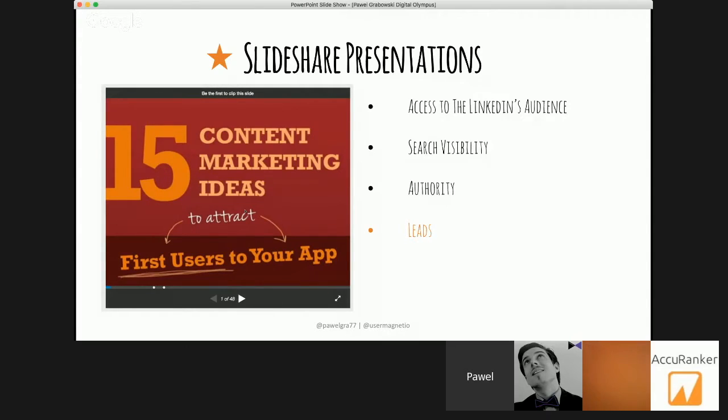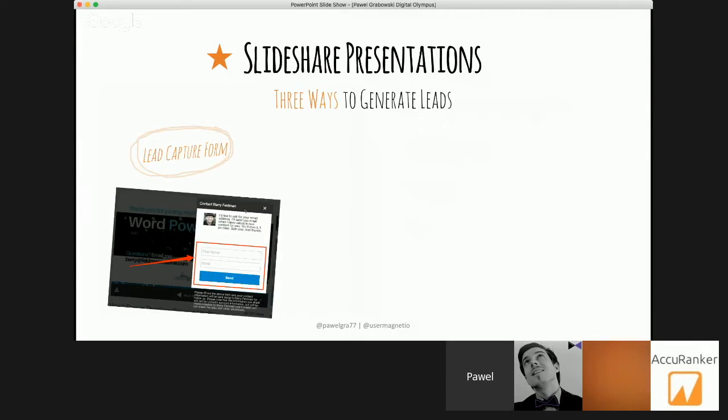And leads. SlideShare is actually a great content format for generating leads, and one of the reasons is that it offers 3 ways to generate leads. First, SlideShare gives you a lead capture form that you can attach to your presentation. You can customize the form entirely: the header, the description text, the fields. You can specify where, how, and when you want to display it. Will you allow a person to view the entire content, or gate half of it and require a sign up to view the rest? It's entirely up to you.